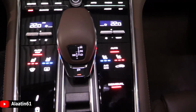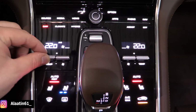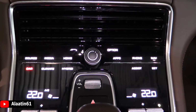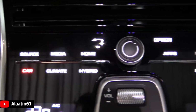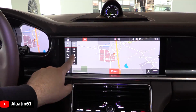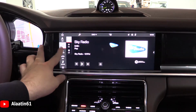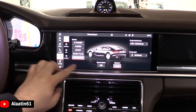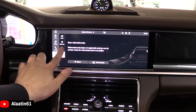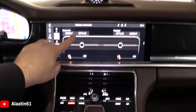Looks and feels fantastic. Then you have the climate control settings, fan speed, automatic mode. Then you have the multimedia system with different settings. Navigation, destination settings, traffic information. It has the blind spot assist, the media system, phone, Bluetooth connectivity, car settings. This is for the rear spoiler. The chrono package, climate control settings. This is for the air vents.